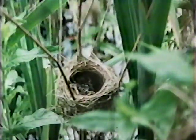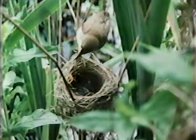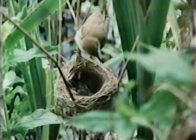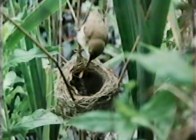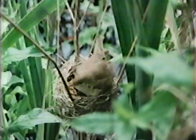The adults must always be on the alert. With such an open-topped, exposed nest, even an ordinary summer storm could flood the inside in minutes, killing the nestlings. Brooding is essential.